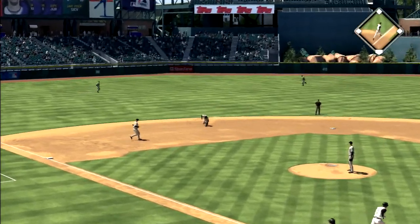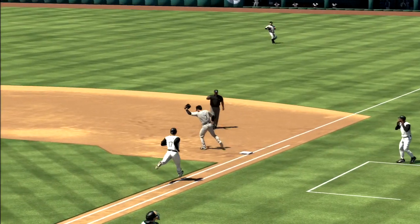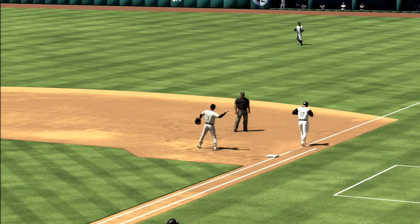Now a swing and a ground ball for Ramirez at short. Throw in the dirt, but a good job of staying with it that time as he's retired.